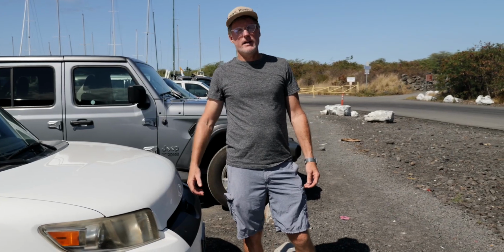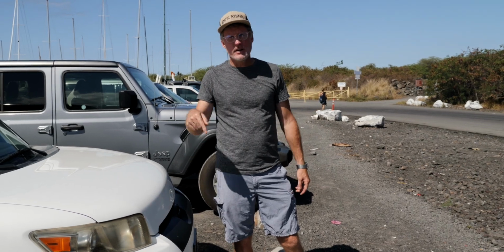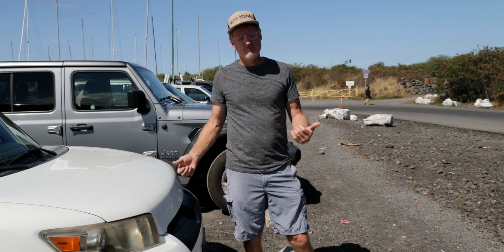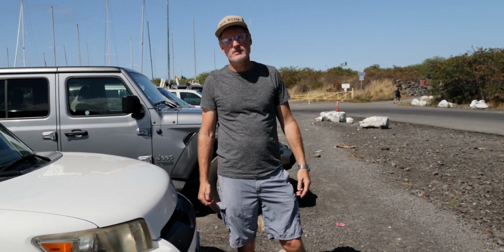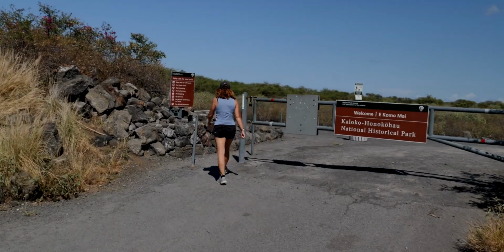There is a better way to get to the beach portion of this than where we were up at the Interpretive Center. We are here at the Honokohau Harbor, and we are at the north side of the harbor, and there's a gate right over there, a little pathway that leads to the beach area much quicker. So that's the way we're going to take it.